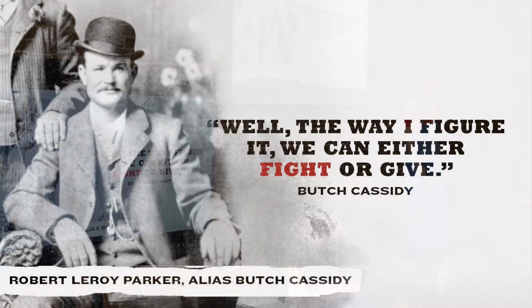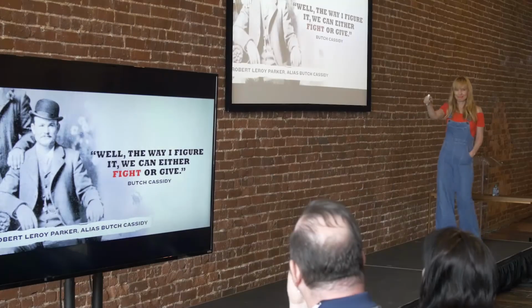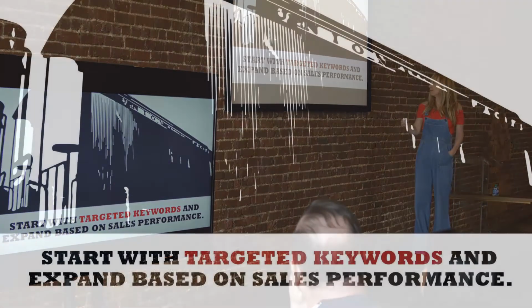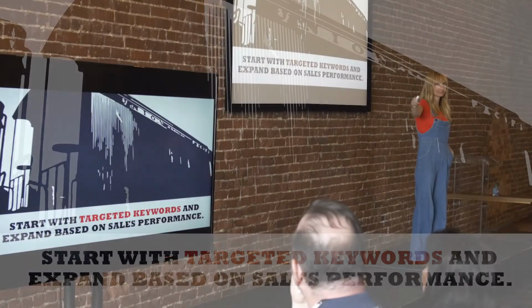Okay, so this is, again, the wild bunch, right? Okay, so that's just going to be the thing. So start with your targeted keywords and expand based on sales performance.